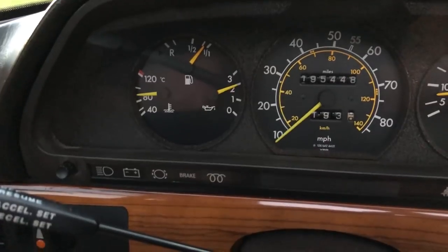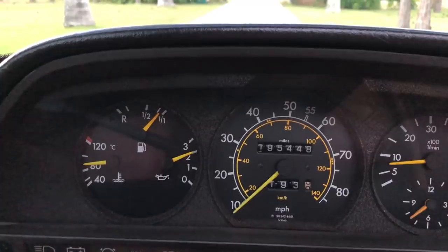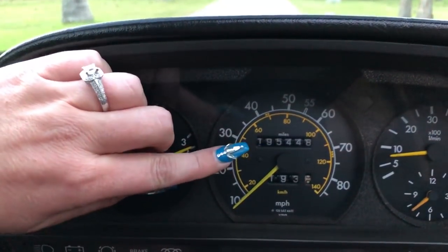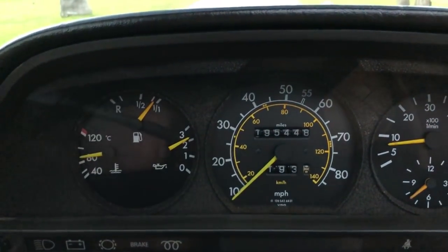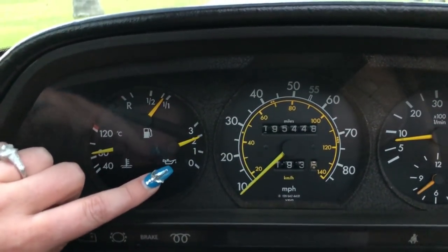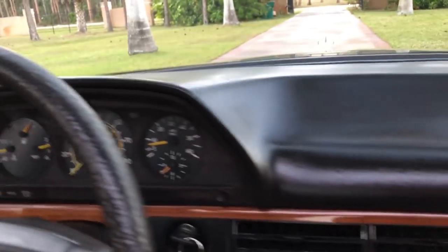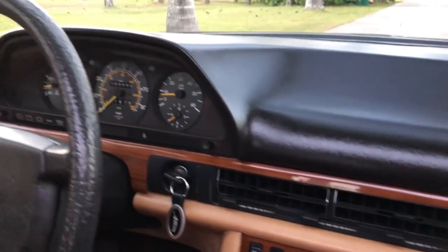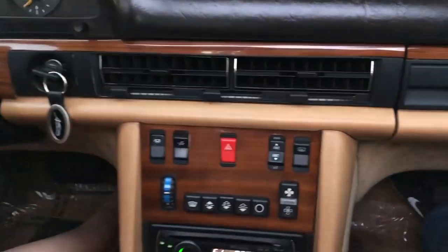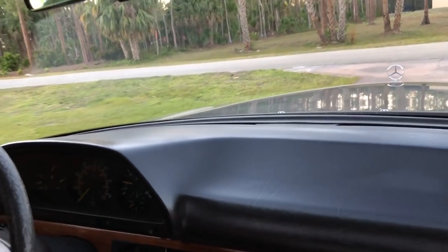All right. Like I said, less than 200,000 miles on the odometer, and right here you can see 195,488. Here's your oil pressure gauge, which is extremely important in these cars, and all the colors are proper along with the functioning of the odometer and speedometer area. No cracking on the dash. It looks as though this car was very loved by its owners, well maintained.